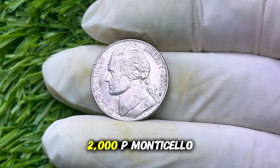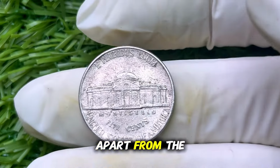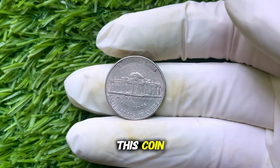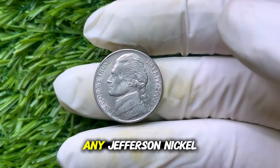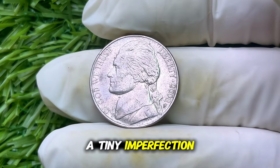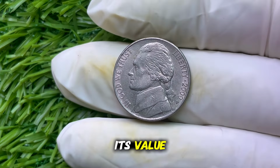What makes the 2000P Monticello nickel so special? What sets it apart from the millions of others minted that same year? To find out, we have to dive deep into the secrets of this coin, and trust me, they're more surprising than you'd think. This isn't just any Jefferson nickel. The key lies in its extraordinary minting error. A tiny imperfection, barely visible to the naked eye, is what skyrockets its value.